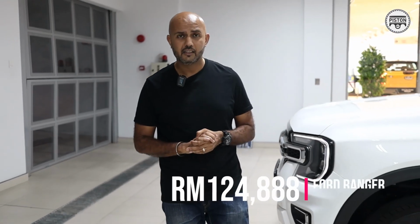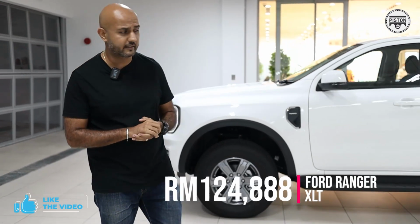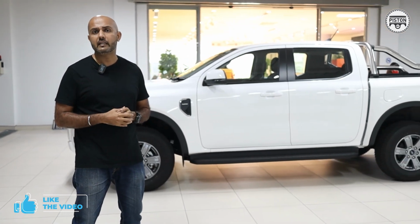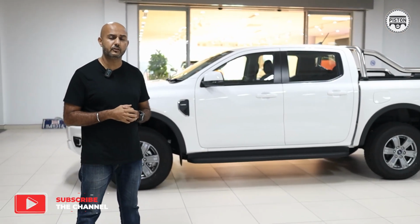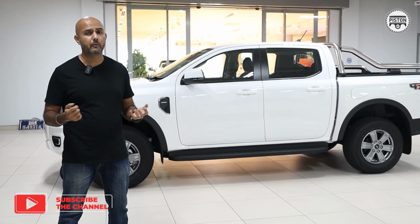So again, for 124,888, you're actually getting quite a lot of bang for your buck when it comes to the Ford Ranger XLT. It may not have as much power, but it definitely has almost as many toys as the Ford Ranger XLT Plus.